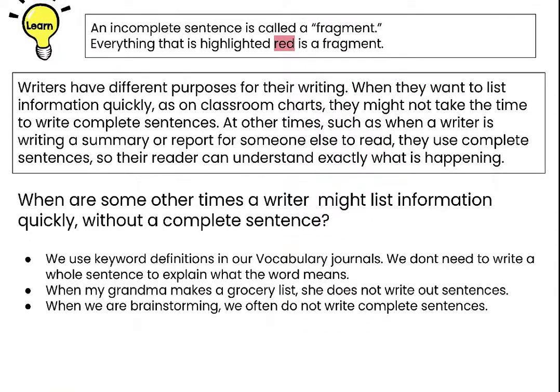Writers have different purposes for their writing. When they want to list information quickly, as on classroom charts, they might not take the time to write complete sentences. At other times, such as when a writer is writing a summary or report for someone else to read, they do use complete sentences so the reader can understand exactly what is happening. When are some other times a writer might list information quickly without a complete sentence?